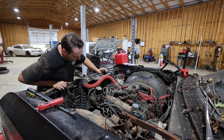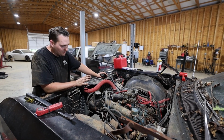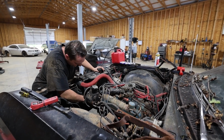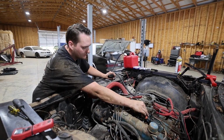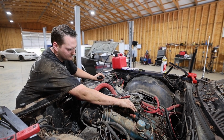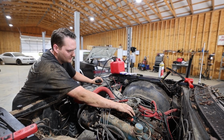So when Breyer, off camera, was spinning the car over, it sounded like the noise, whatever it is, was coming from up here. It's not the fan. I don't see any pulleys misaligned. I mean, it just sounds like it's coming from this side of the engine. I'm gonna try and keep it running. This thing's not happy.